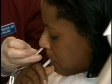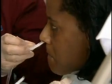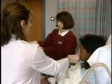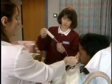Okay, we're at the tape marking. Now I'll just check. You can relax. I'll just check to make sure that it's in the stomach. I'll hold that. Thank you. I'm going to aspirate a small amount of stomach contents.